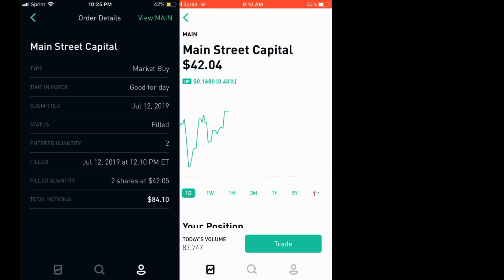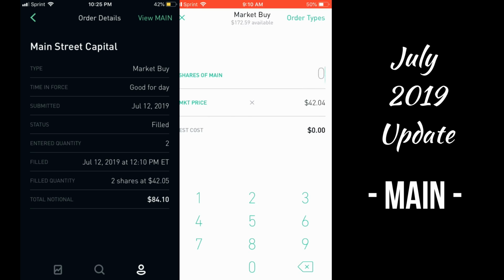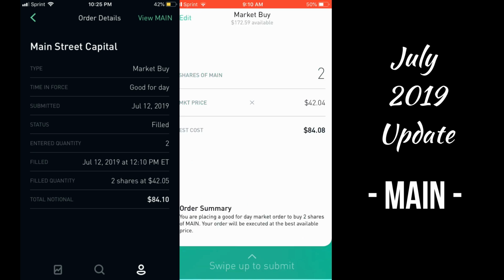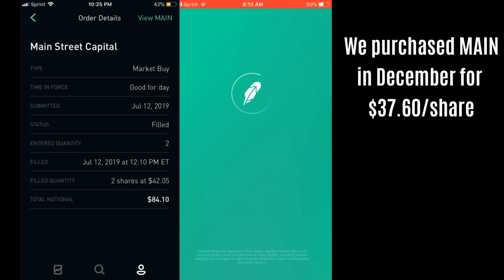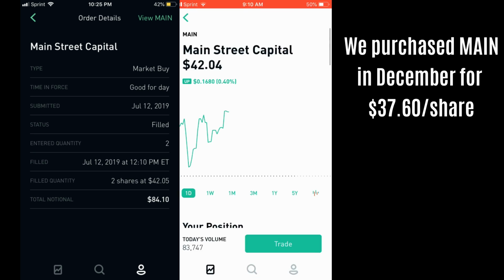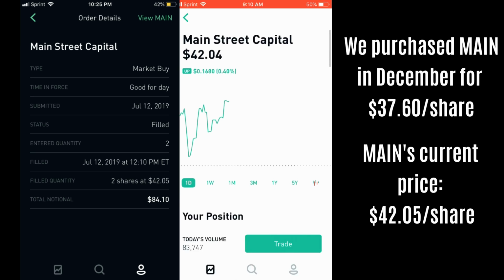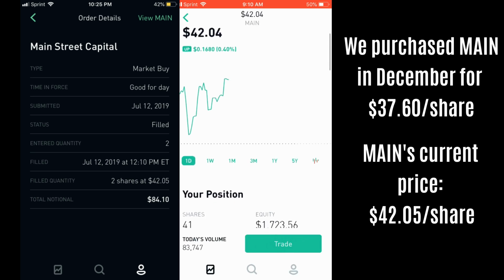The last stock is Main Street Capital. This has been a great investment. Main is another business development company. The company provides financing in both debt and equity to small and mid-sized businesses early in their development. The company makes its profits when the companies it invests in do well. Main is a risky investment because if the companies they invest in do poorly, Main assumes some of that risk. We purchased Main in December for $37.60 a share and have been adding to it every month.